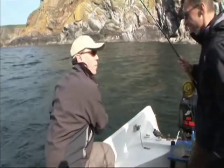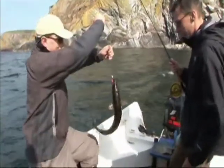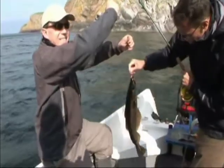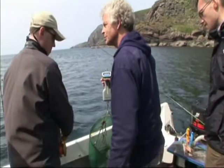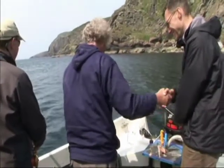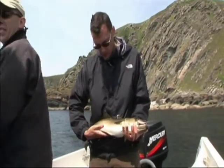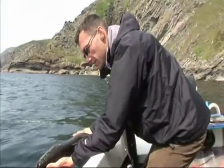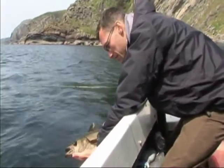World record. Don't look bad. The world record is 4 pounds 7 ounces, so that's probably, I would say, on the world record. No way. So that's the weight, 5 pounds 6, which is a new world record, gentlemen. Well done, sir. What's the world record at the moment? 4 pounds 6. That's a pound over. Beautiful. Well done. All right, he's going back. You have to kill him to claim the record, but we'd rather put him back.